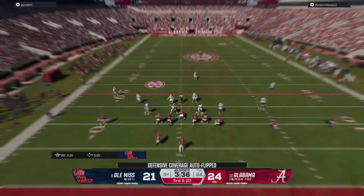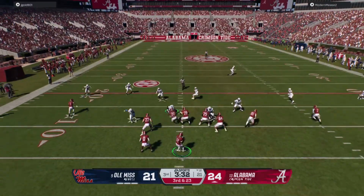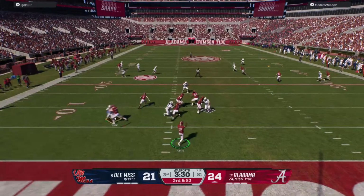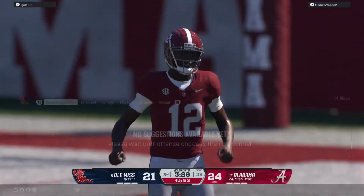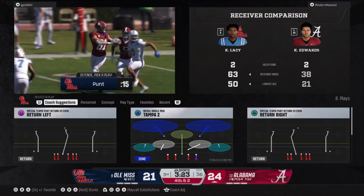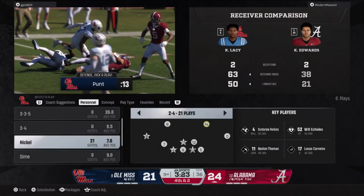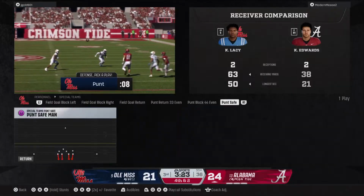Not exactly the ideal situation for this offense. 3rd and long, backed up inside their 20. Throws for the tight end. Got his man on the right. He almost picked up the first down on that one, but he'll be just a little bit short. And that's a big throw. That's a big-time throw on 3rd and really long, making a play, not putting the ball in harm's way.